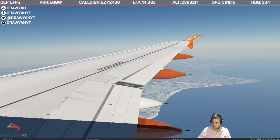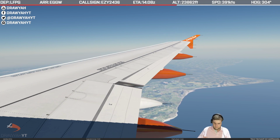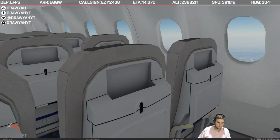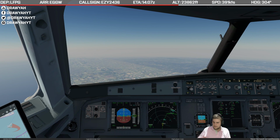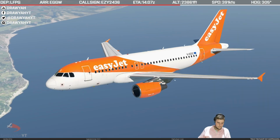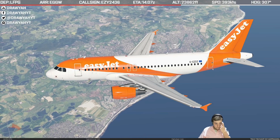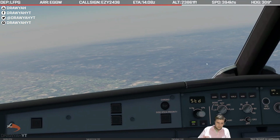Oh, the frame rate's dropped all of a sudden. Very annoying. We're expecting to go to London, to be fair. It probably had to render everything up ahead. We are in Vulcan now. Gatwick Airport should be somewhere visible, so up here. There you go. There's Gatwick Airport.